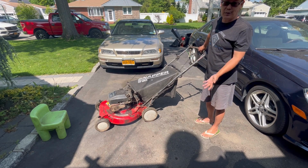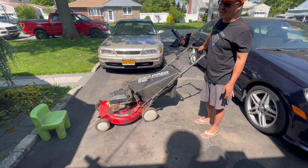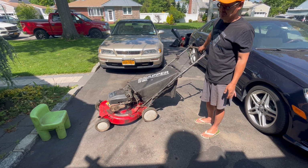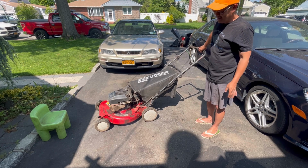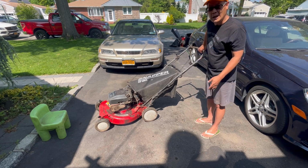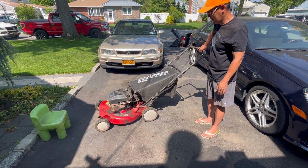Runs great. Everything works. In that bag. So I'll list it for like 175? See if some nut buys it. I'm going to let it run for a bit, let it burn off all the smoke.